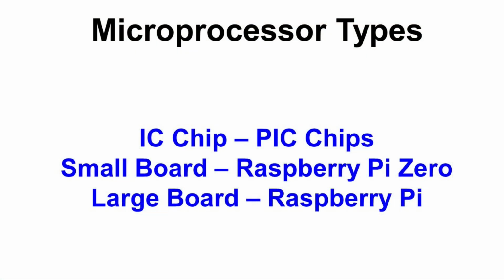Ergonomics is an important part of the company I work for, and after talking to an ergonomist a bit over the last few weeks, I've decided maybe I ought to look at this in terms of some ergonomics. So basically there's 3 basic types of microprocessors that we might use. Whether it be a small chip like an IC chip, like a PIC chip, or an STM chip like Hans uses in the QDX.